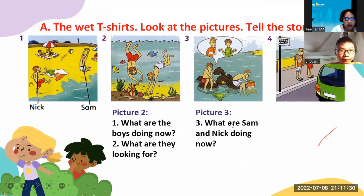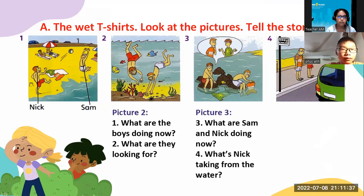So here, what's Nick taking from the water? I don't understand what you're saying. Taking. What's Nick taking from the water? Nick is taking his clothes. Very good.